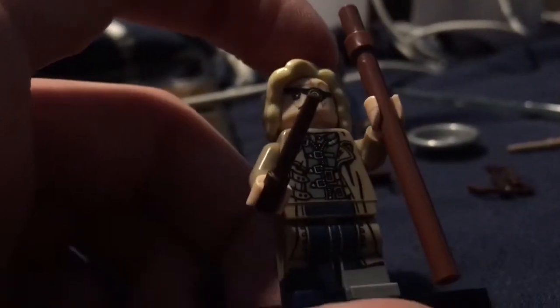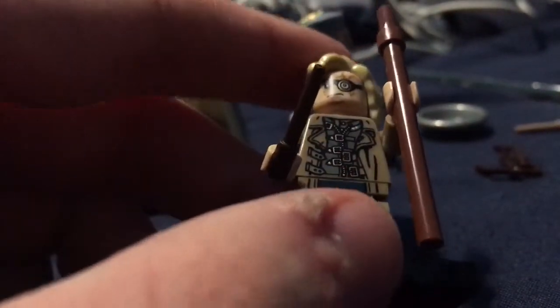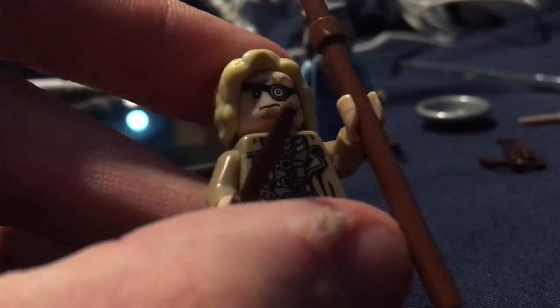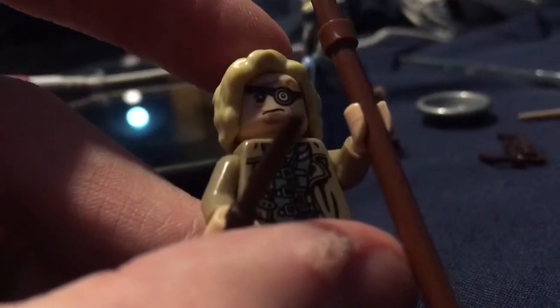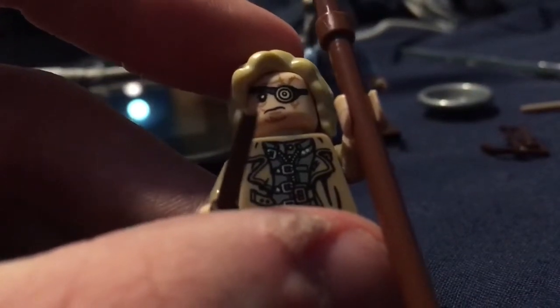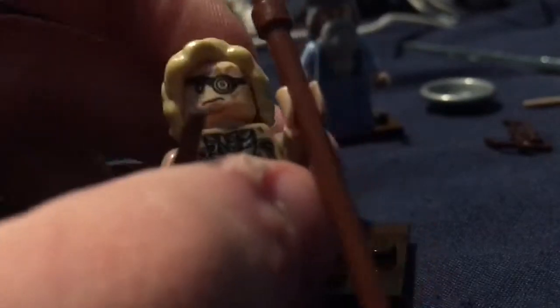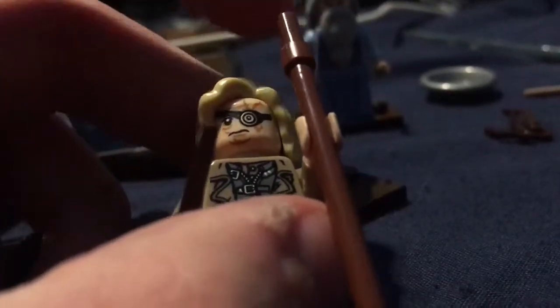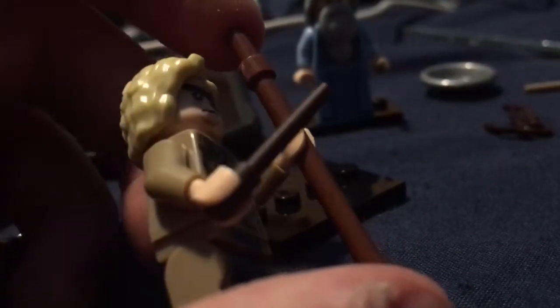So first of all, we're going to just cover him as regular Mad-Eye. Now this is a very interesting and unique figure. First of all, the printing is very, very much more detailed and improved from the original printing. The old Mad-Eye Moody figure I think was a 2005 release or around then, because that was the time of the Goblet of Fire. The only thing that's even remotely disappointing on this is the stick.